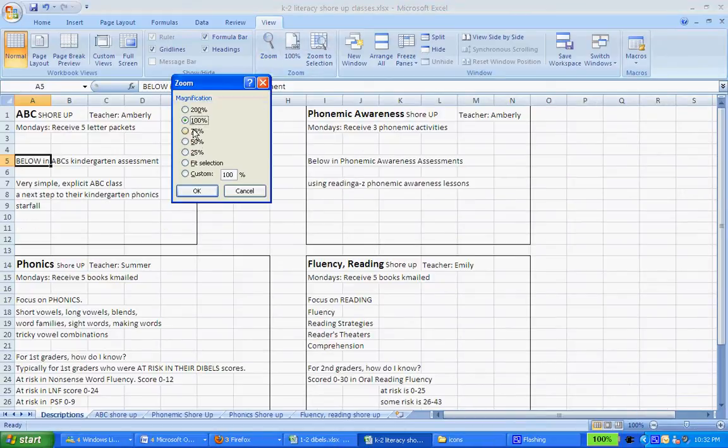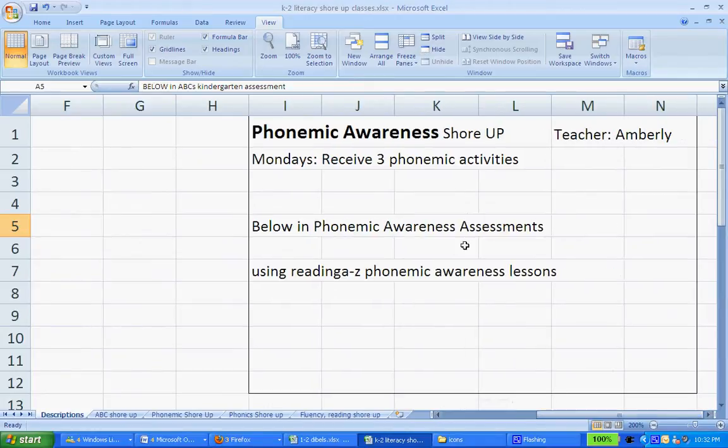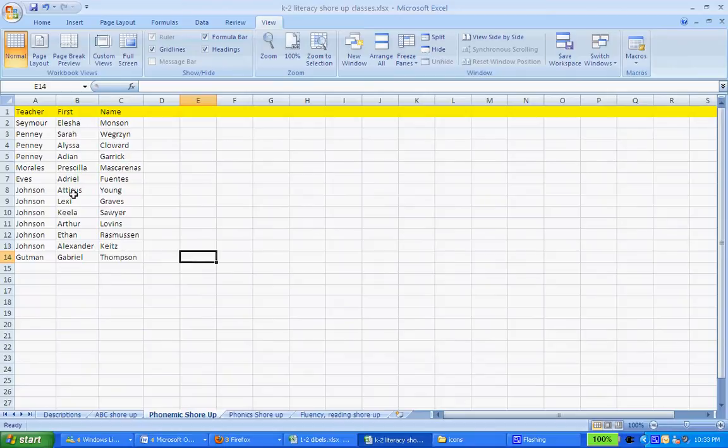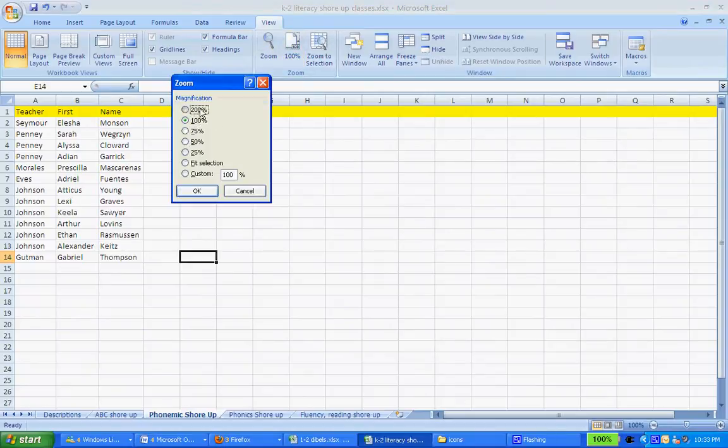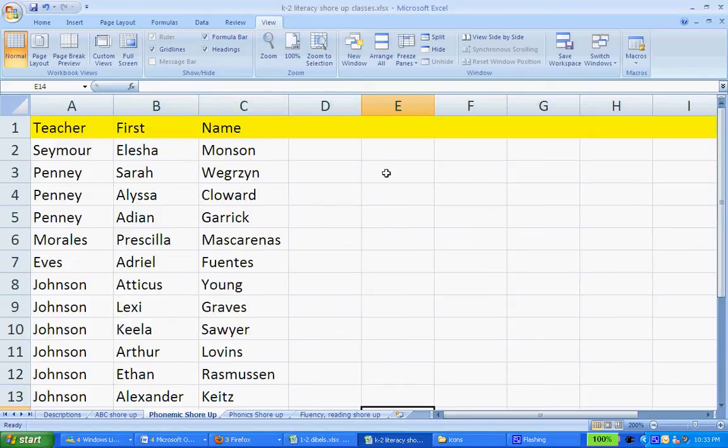So if your kids were way below in ABCs, go put them in the ABC Shore Up. These are just the descriptions. The kids that were way below in phonemic awareness are going to receive some phonemic awareness activities and go to phonemic awareness Shore Up. And we used what was below in the phonemic awareness one from the kindergarten document. So again, go in and make sure those kids are updated on this new sheet before Friday.